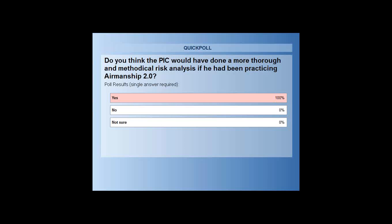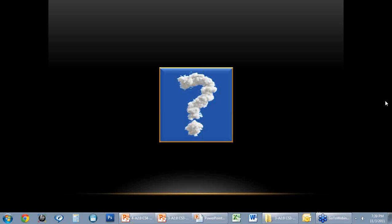Excellent tool. I won't even ask right now how many of you are using them, because in seminars, I always ask this question, and less than 1% of the attendees will say they're using flight risk assessment tools. I use one before every flight. I teach my students to use one before every flight. I think they're excellent safety tools. So if he had been practicing Airmanship 2.0, which includes that, he would have done a much better job of assessing the risks associated with that flight.